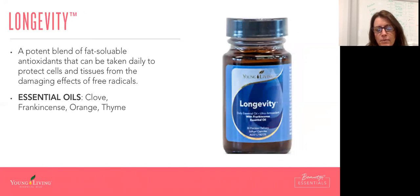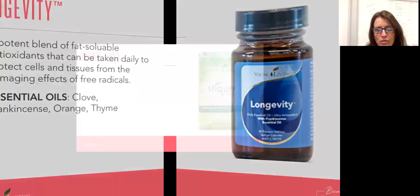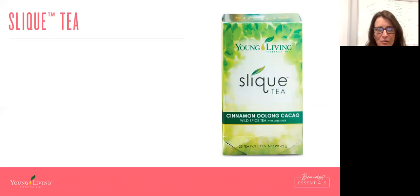And then longevity is particularly for those with more mature skins who are hoping to keep their skin and their body protected from free radicals, and therefore as youthful as possible. I've certainly made this one, only fairly recently, one of my daily must-haves. It's only 1 capsule a day. It's really easy to take, and it's a great one. So that's the clove, frankincense, orange and thyme. I'm sure it helps for the winter season as well.